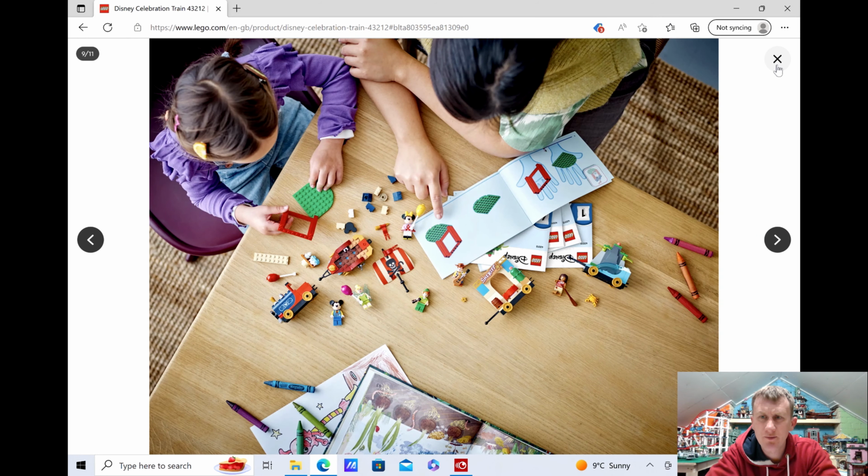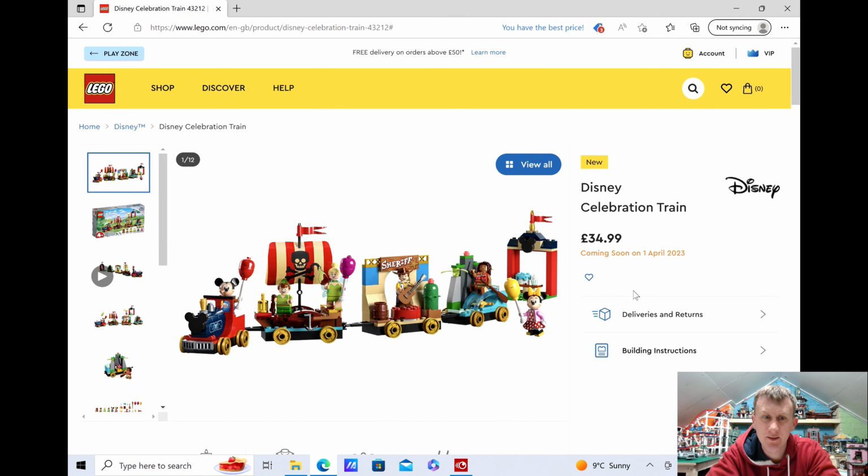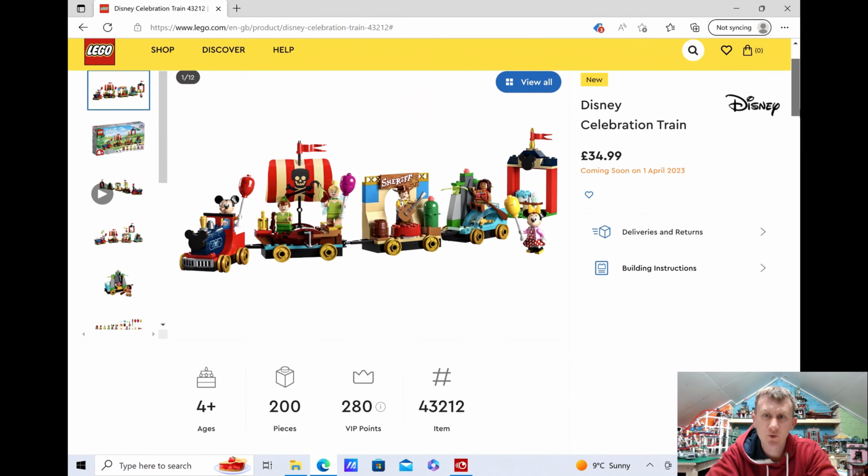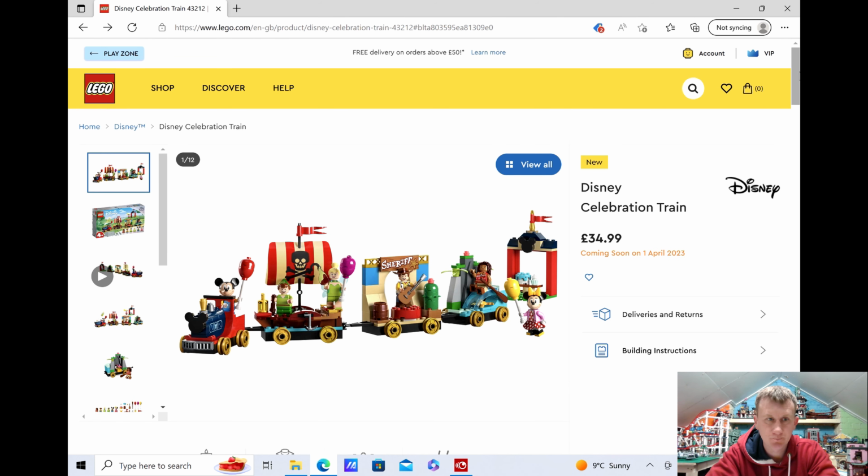Now, price-wise for this, you're going to be paying $34.99, and it comes with all of those minifigures. There's 1, 2, 3, 4, 5, 6 figures and 200 pieces. So that is what that is, and that is the 1st of April.